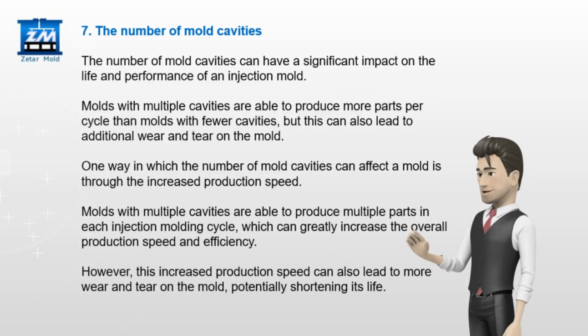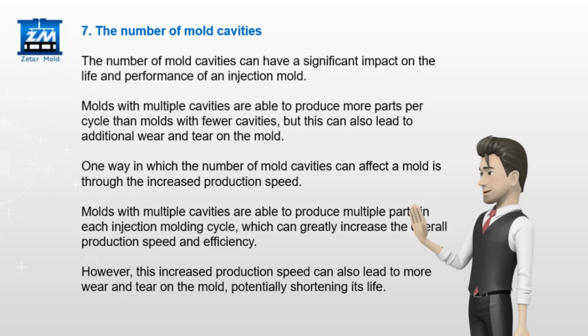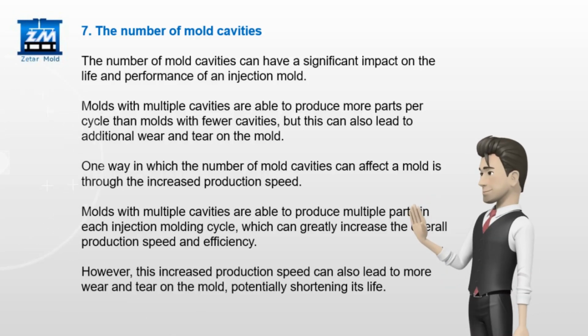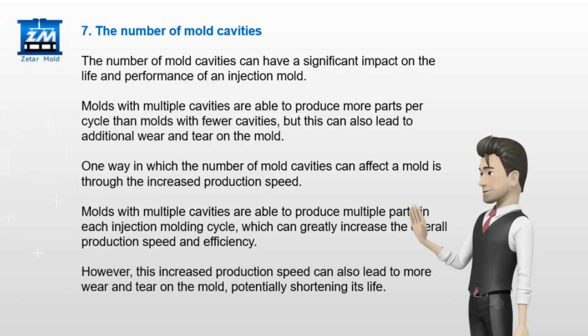The number of mold cavities can have a significant impact on the life and performance of an injection mold. Molds with multiple cavities are able to produce more parts per cycle than molds with fewer cavities. But this can also lead to additional wear and tear on the mold.